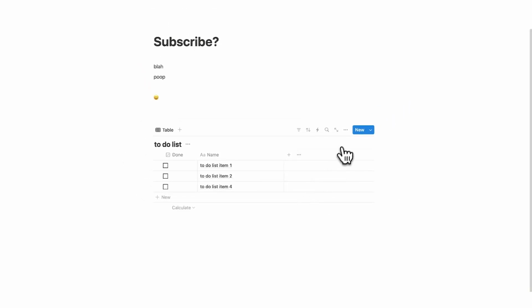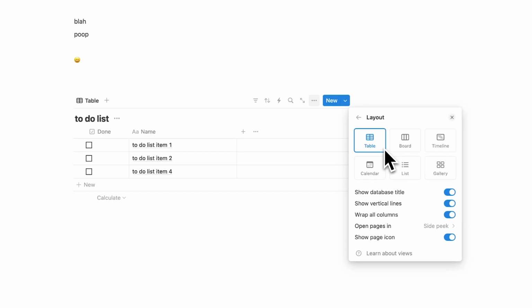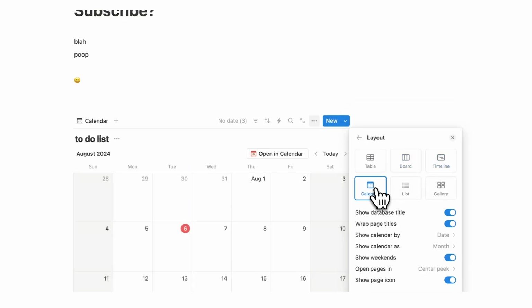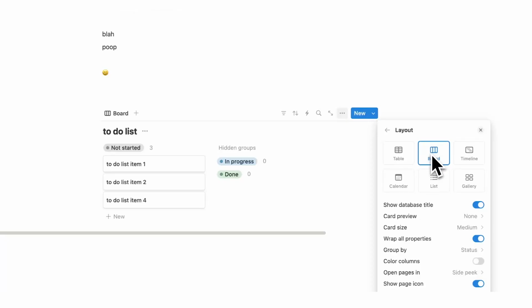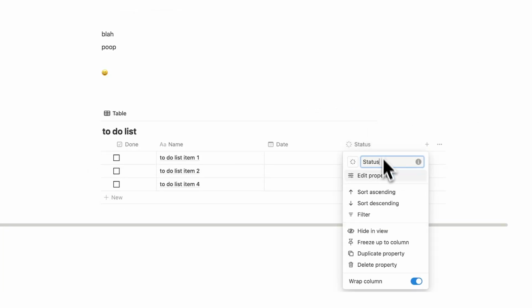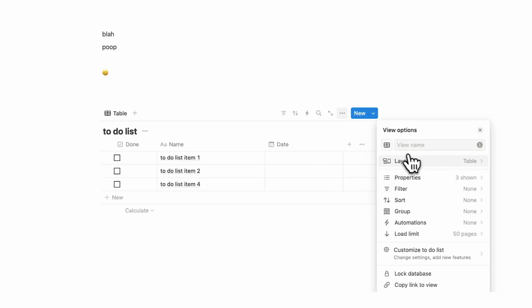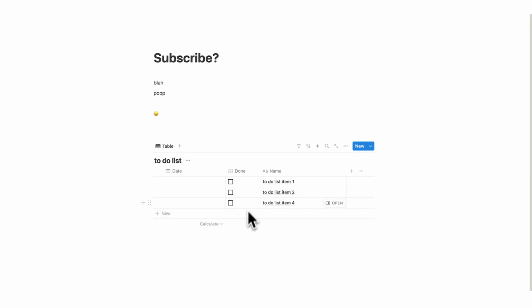See, we can now view this database by clicking on these 3 dots in a bunch of different layouts. So by clicking on the layout here, who would have thought, you can change this from a table to a board view, to a timeline, a calendar, a list, a gallery. There are so many different options here. By that I mean 6. And because I changed it to a board view, as you can see, it automatically added this status column here. So I'll delete that. And because I changed it to a calendar at one point, it automatically added this date property.